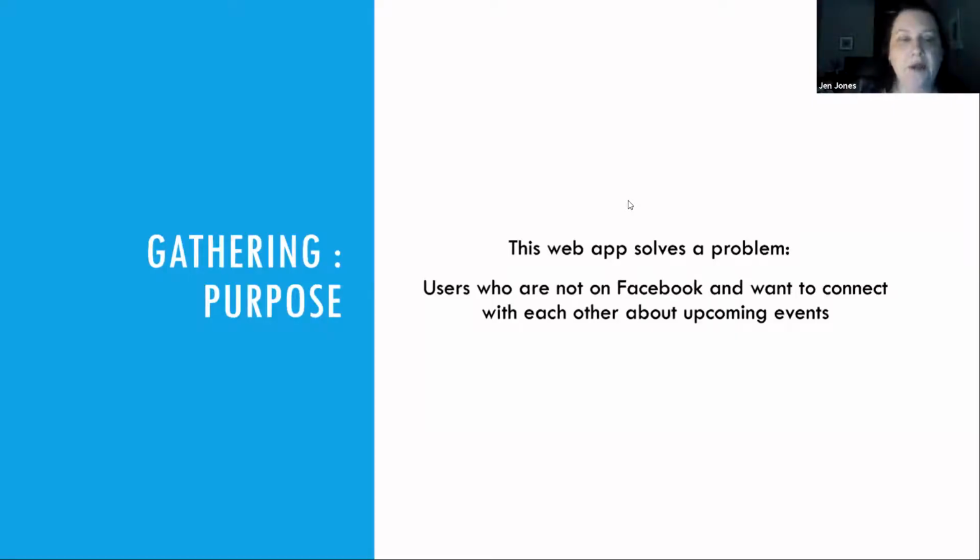So gathering, the purpose of this web app, it solves a problem for users who are not on Facebook, but they want to stay engaged with a group of people and want to communicate with each other about upcoming events, plan events, and continue to stay connected before, during, and after a special occasion or upcoming event.